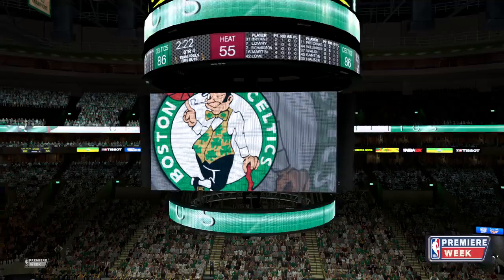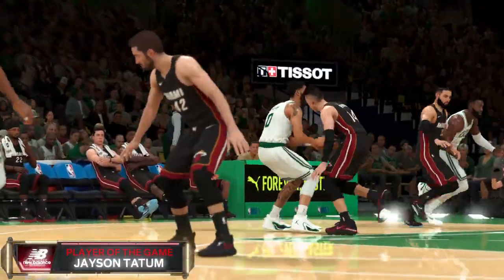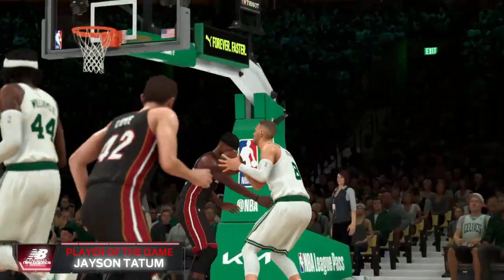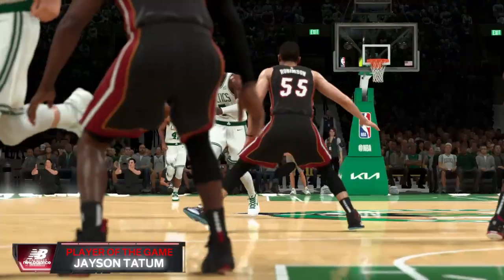And now, a moment to present the New Balance Player of the Game, Jason Tatum. Yeah, and his performance has been a jaw-dropper. He must have been feeling great coming into the building tonight, because once he hit the court, it was all working for him. He was in a zone. He sure has given this crowd a treat tonight. This kind of performance only cements his status as a fan favorite.